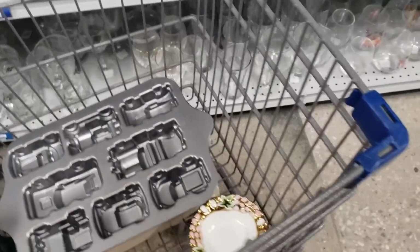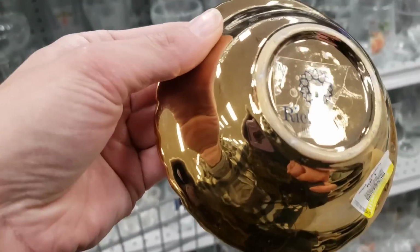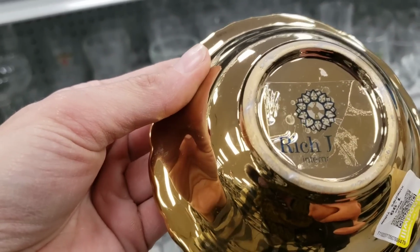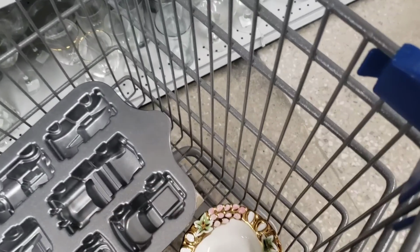So I'm gonna get that. These are $2 a piece. I have not found these yet, but here's what's on the back of it. It says Rich J. Intern something. I mean, it looks like some of the sticker came off, and that's a sticker, not a stamp, that's on it. And so at $2 a piece, I'm still gonna leave them, I think, for now.